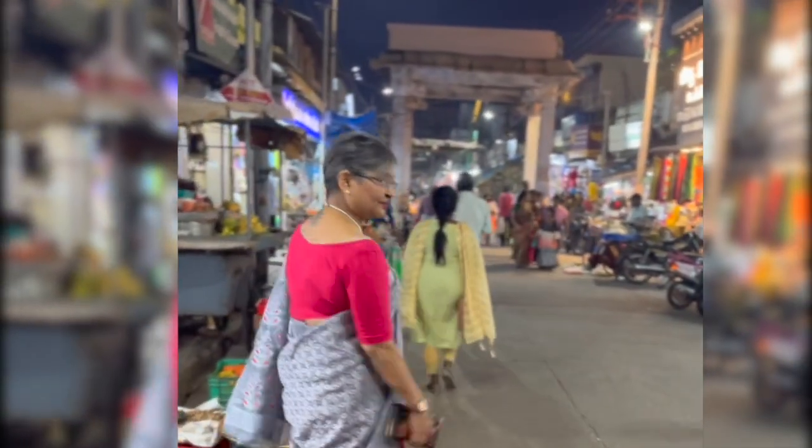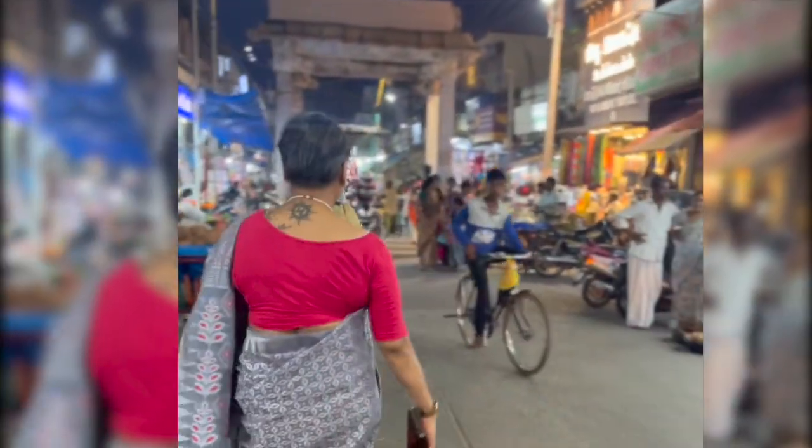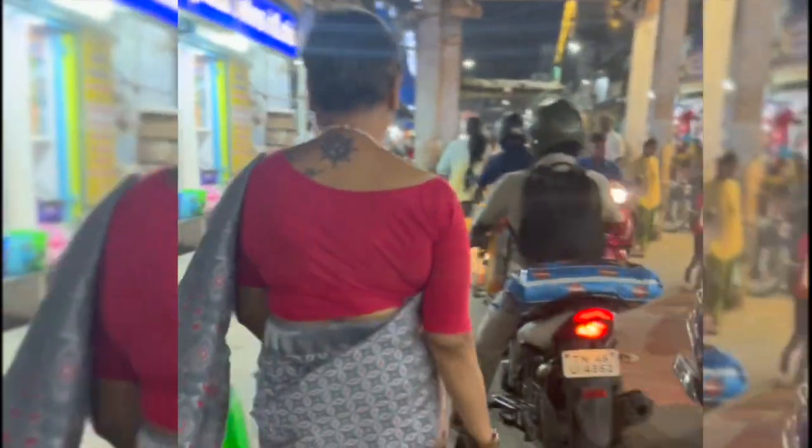Enjoying my coffee. So we are now moving to Sri Ranganathaswamy Temple. This is devoted to the reclining form of Lord Vishnu. The entire temple is spread over approximately 156 acres. And the entire temple, as you will see very soon, is built in the Dravidian style. And it has 21 gopurams.